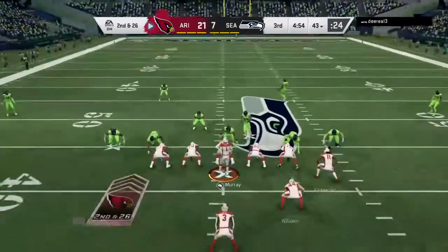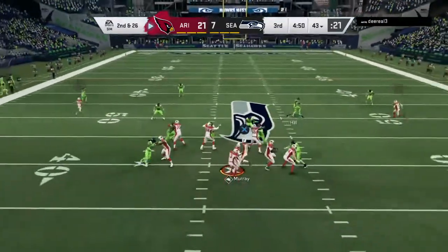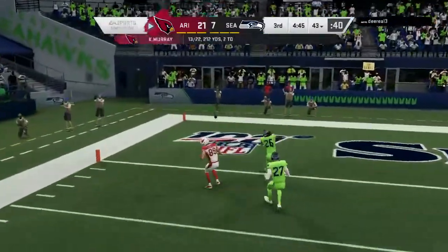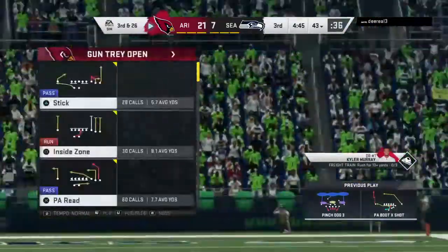After the sack, they're staring at a challenge basically from the other side of town. It's 2nd and a country mile. Here's Murray as he sets to throw it. He's going to rifle one deep left side. And that'll be incomplete. Good protection that time, and they couldn't hook up on the long one.